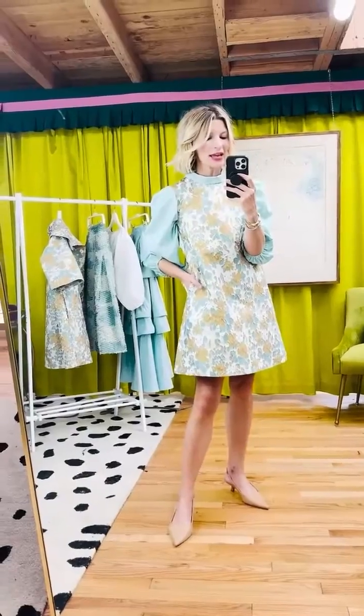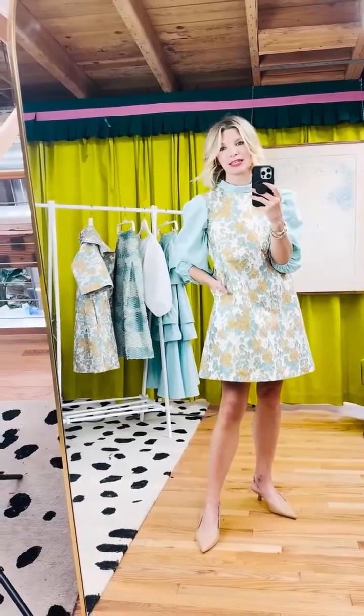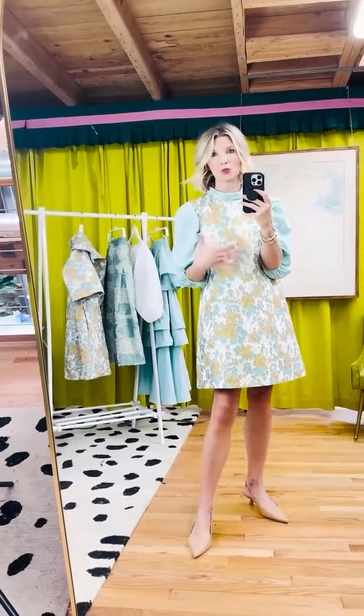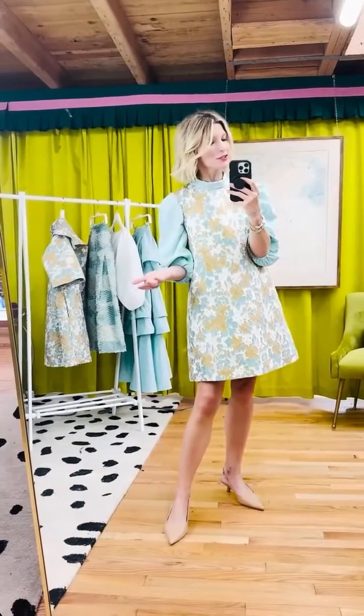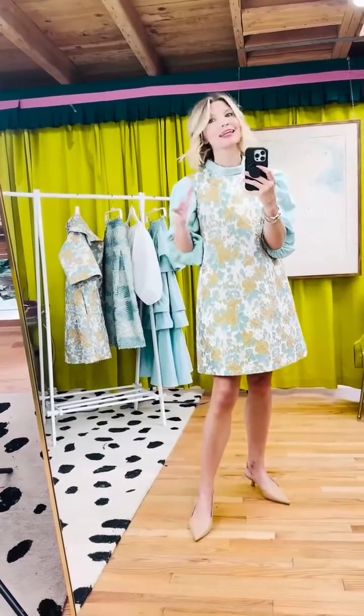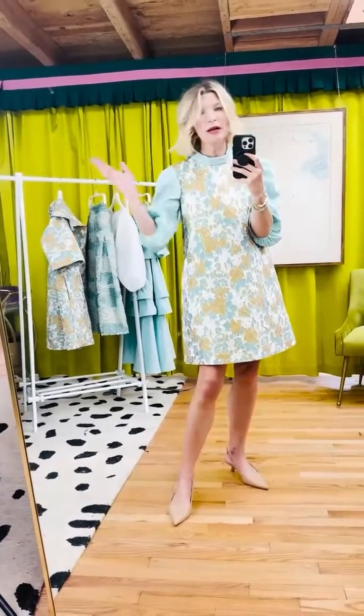So rather than make a ton of long sleeve dresses, I really tried to figure out how we could layer pieces in the collection to work with each other to create the illusion of a long sleeve dress, but also give you that option if you decide, hey, it's just too hot and I am showing my arms today.